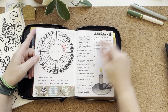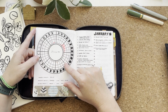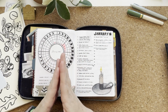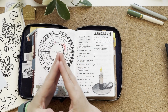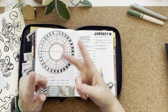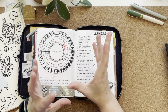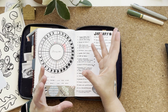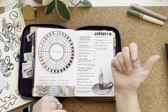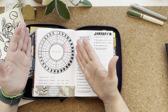And then I have been using these monthly trackers. I have one in my bullet journal now that is working a lot better because it's contained within where I do my daily logs. So I'm doing a better job keeping up with mood and energy level, symptoms, anything that's health related, just to keep track of that stuff. But in here, I've kept up with having one as well.